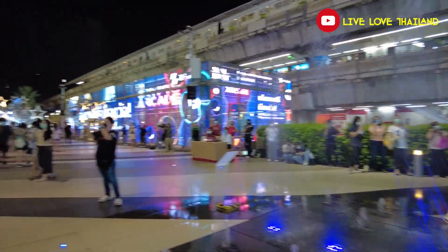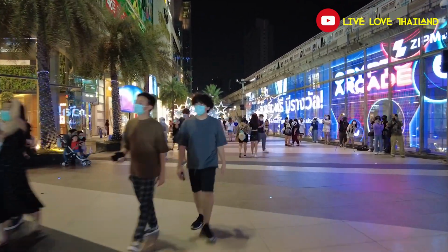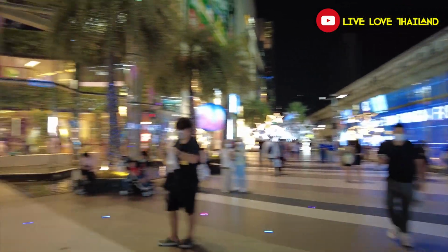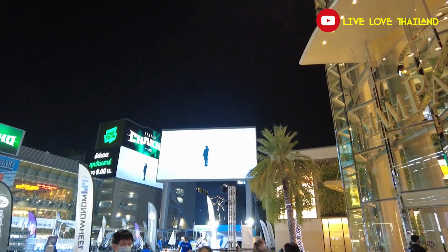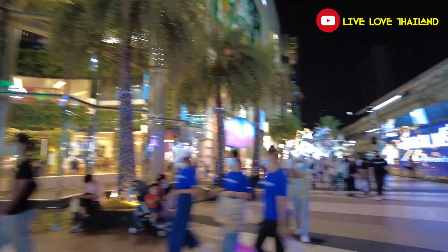So if you want to come to Thailand, if you want to enjoy Bangkok, welcome. This is the situation. Still they are taking pictures. All right, I'm gonna look there, and I think it's about these people. Sorry if I don't know about them, but it seems that they are so famous in Thailand or Asia.